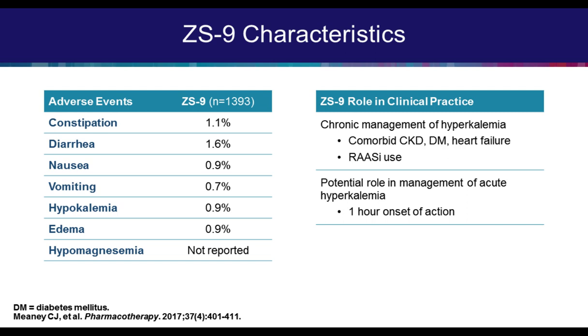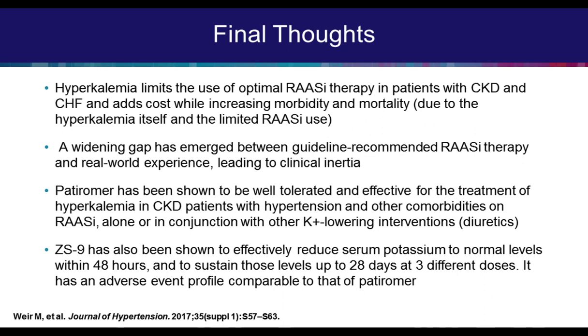But both of these agents really provide a new forefront for us to be able to maximize our dosing of RAS agents. So a couple of final thoughts that I want to share here. I want to just remind us that hyperkalemia has led to us limiting our use of optimal RAS therapy, especially in patients who have chronic kidney disease and particularly CHF, and it certainly adds cost while increasing morbidity and mortality. In this day and age of adhering to the triple aim of medicine, those go against what we're trying to do. So we want to keep our patients out of the hospital and reduce their costs, and you'll hear a little bit more about that with Dr. Cardarelli again in a moment.